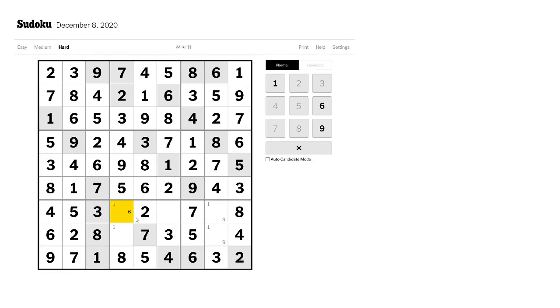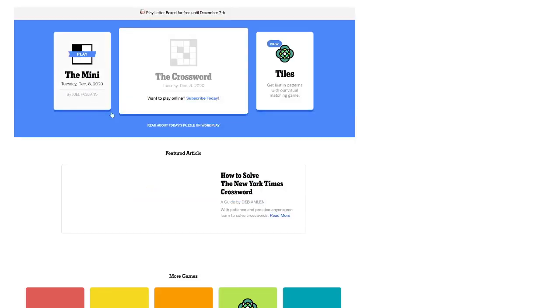So I think the 6 is now locked. So that opens up all these numbers, and finally I have a 9 over here. So that's today's New York Times Hard Sudoku. Turns out it was a hidden pair that I missed. I should have spotted a hidden pair sooner because, yeah, I did notice the 8 and 9, and then I didn't react to the column of 8 and 9s when I spotted it. So why don't we do today's mini crosswords?